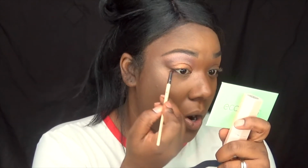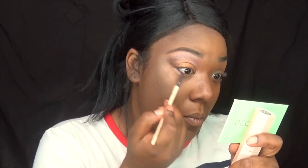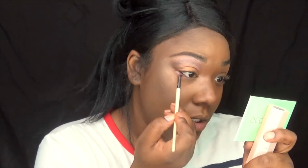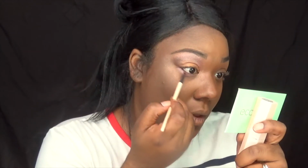and take that under. I'm going to mix that with Influencer just to kind of give it a purplish look to it. And then I'm going to add that brownish, goldish color that I've been using this entire time. Now I'm going to do liner, lashes, and my other eye, and then I'll be back to do cheeks and lips.